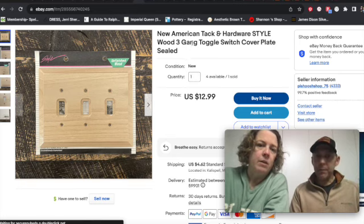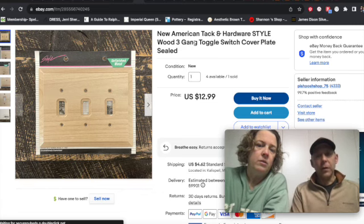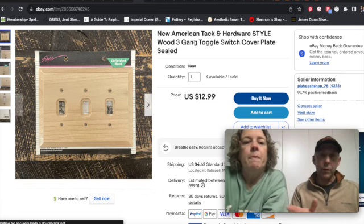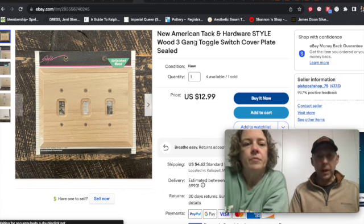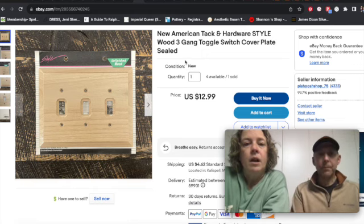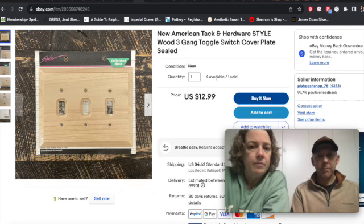What does gang mean? It's the amount of spaces. So there could be 4 switches. That'd be a 4-gang. That's a 3-gang. But that's very unusual. Normally you have 2, maybe your porch light and your kitchen light, but this is 3. So I thought it would languish, but it sold pretty fast. And we have 4 more.